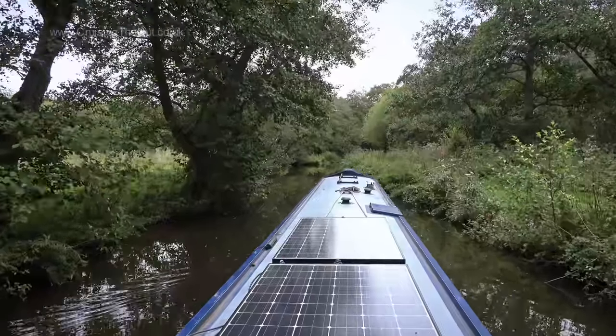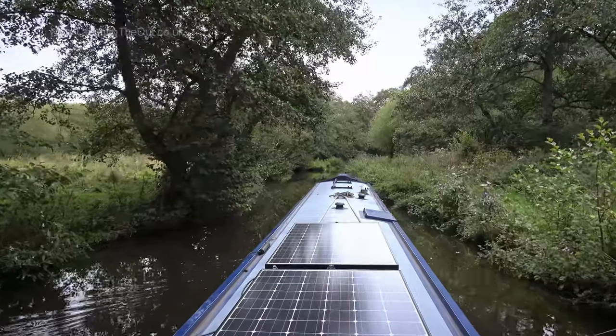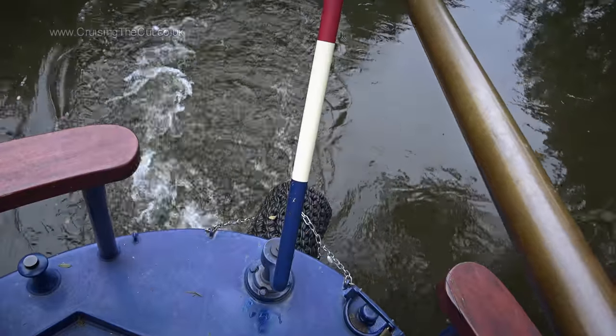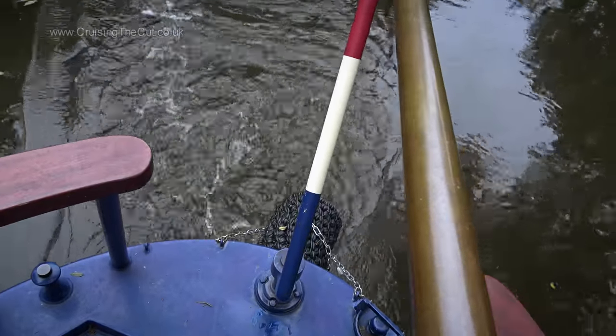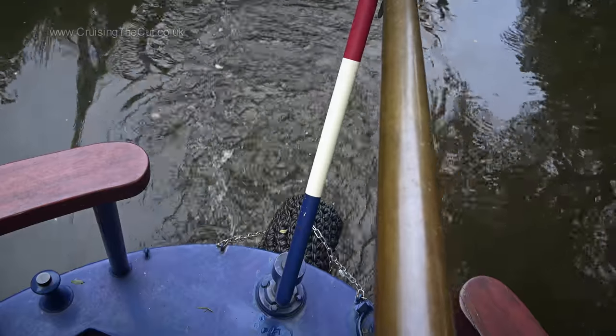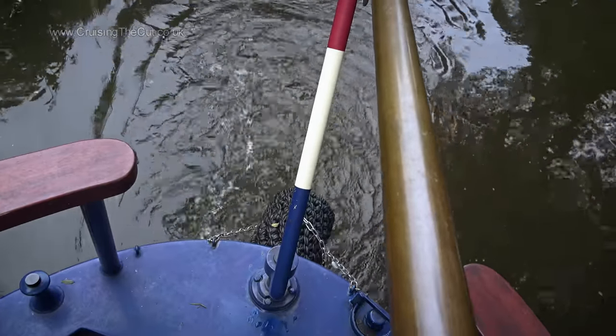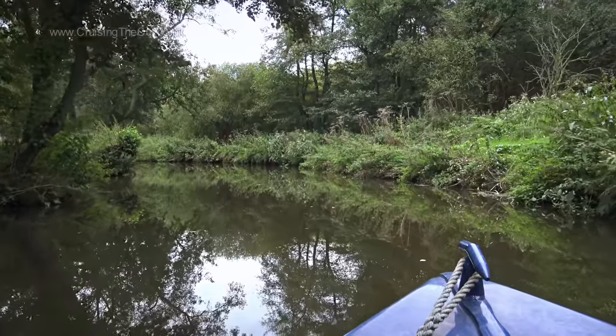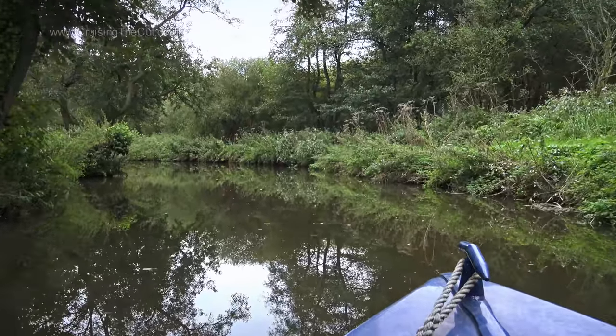Immediately, this looked less like a canal and more like a river. But I had a problem. The tiller was shaking. In fact, the whole boat was vibrating weirdly. I had a suspicion I'd picked something up around the propeller in that lock. Even the bow was wobbling around instead of the usual smooth progress.